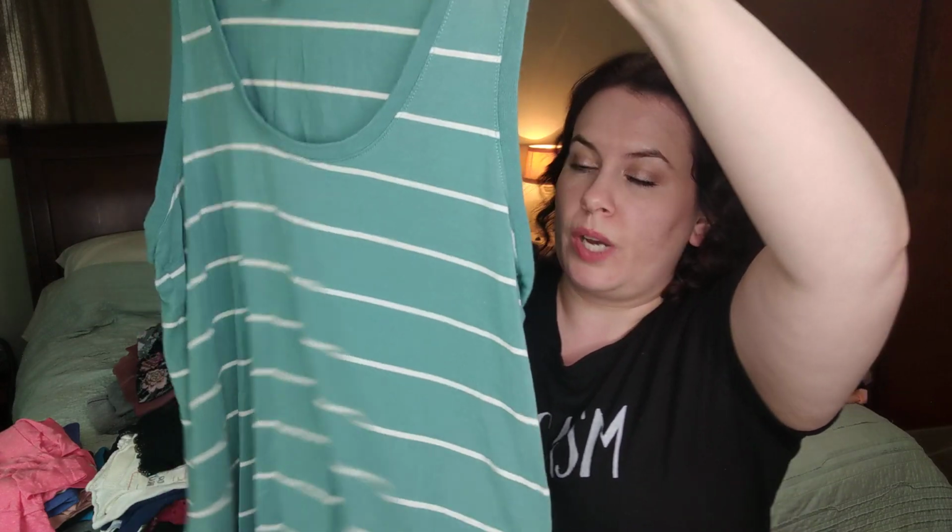And then every time I wear it, I feel self-conscious in it, which is why I don't reach for it. Now, my mother-in-law absolutely loves striped tops, so I'm taking a wild guess, as she's nodding behind the camera because she's sitting over here while I film this. If you could hear her giggling in the background.